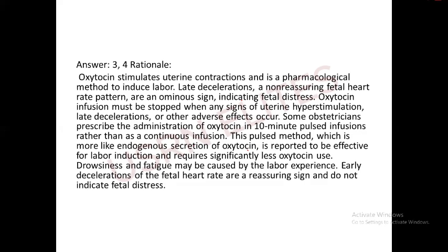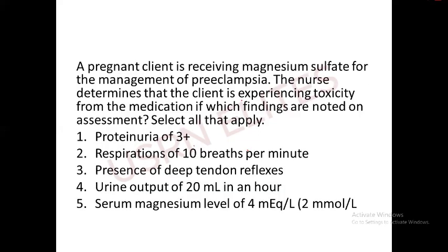Drowsiness and fatigue may be caused by labor, not necessarily the effect of oxytocin. So see what the NCLEX can do. Yes, there could be drowsiness and fatigue, but that could be as a result of the labor experience or the stress from labor, and not probably from the medication. But an adverse effect of oxytocin will lead to hyperstimulation and then late decel.